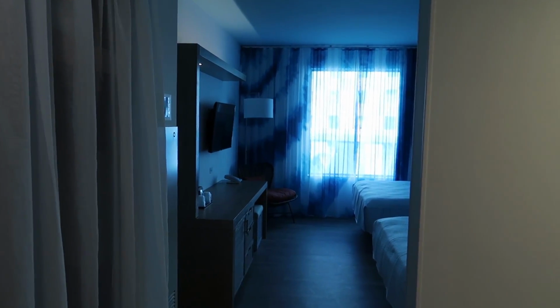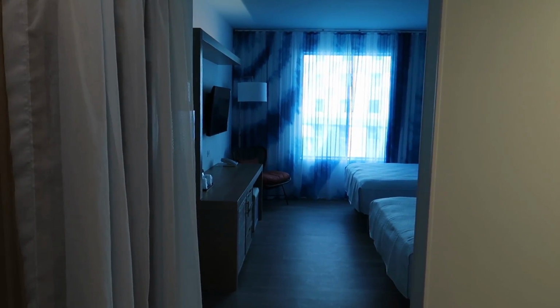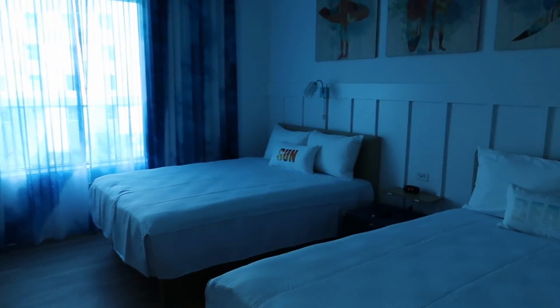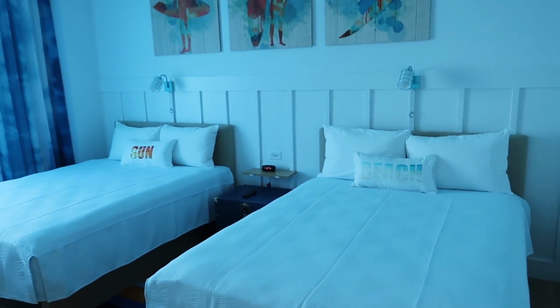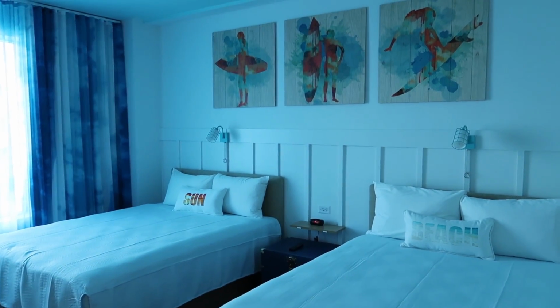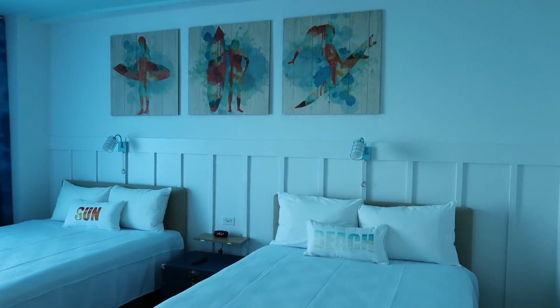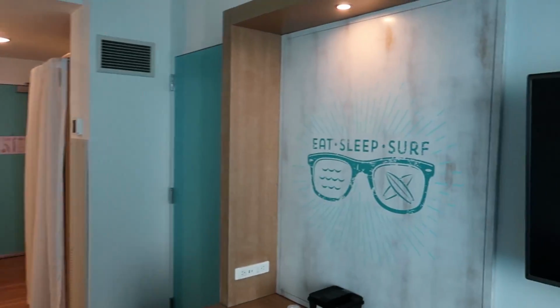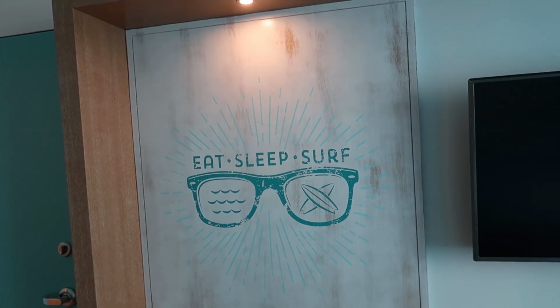Oh wow, there is a lot of space in this room. So this starts at $73 a night. And of course these numbers are all based on how long you're staying. So this is a 7-night stay, you would get it for $73 a night. I love the artwork and the theming and the design of these rooms. All of the colors are my favorite. So 2 queen beds, and you've got Eat, Sleep, Surf, the design here.